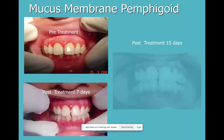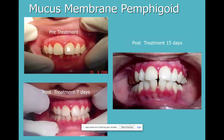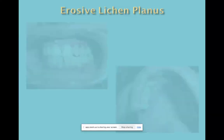Now, mucous membrane pemphigoid again, this will disappear, but it is very difficult. It will go, but it will take some time, at least 3 to 4 months of proper medication is required for these kinds of lesions. Why I am showing these slides is not to say that we have treated them. I want you to identify these things in your clinical practice.